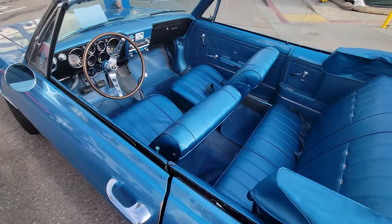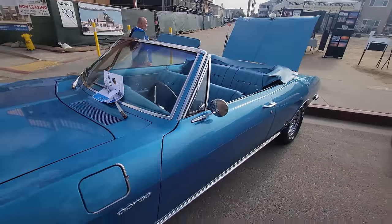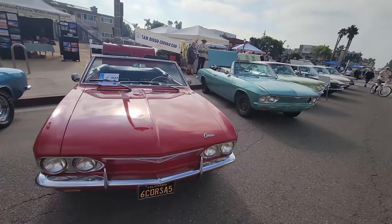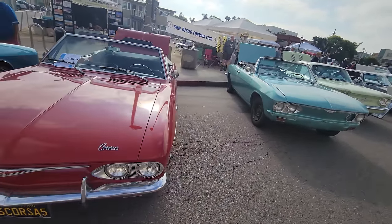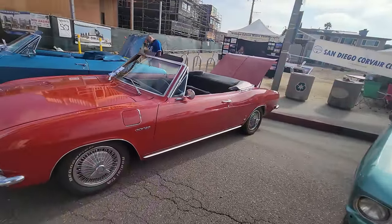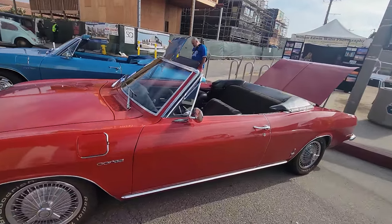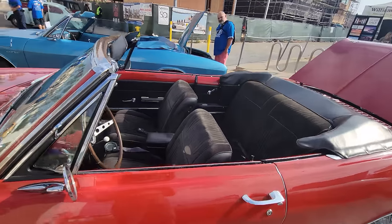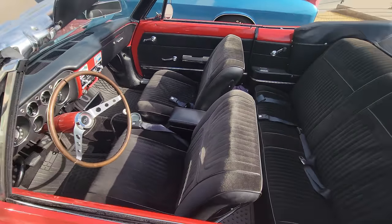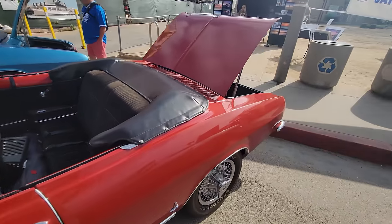Got a lot of blue. Blue interior, blue paint. Mine was white with black interior, I think. Yeah, no, red. Red interior. And I had the seats done white with red binder or red welt. So yeah, it looked really cool.